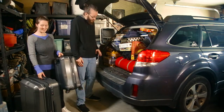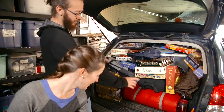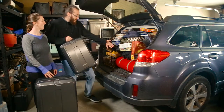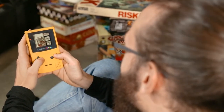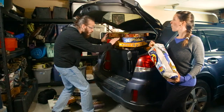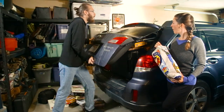Seriously? We still have to fit our suitcases. Oh, don't worry. I packed the car. I have all the essentials right here. I'm a master at Tetris. Watch this. Okay, I think I got it. I had to take a few out, but we'll see.